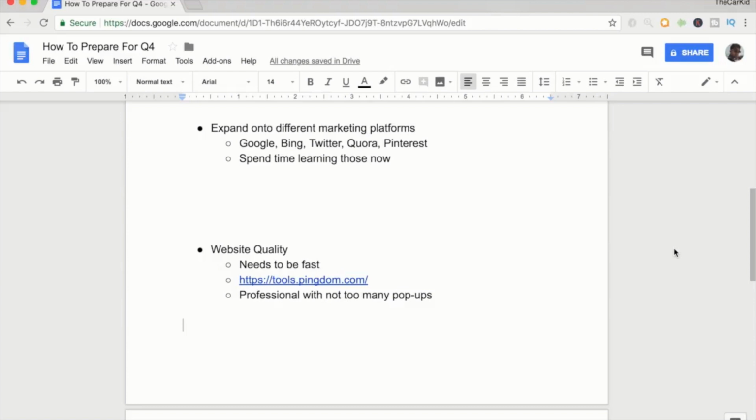The fourth thing on my list is website quality. You want to really start improving your website and trying to make it the best possible. Really spend some time trying to see where your website is lacking and maybe compare it to your competitor's website and see what you can do better than them. You could even try possibly investing in a paid theme to sort of give your website a more professional look and even make it faster.